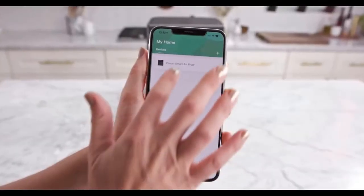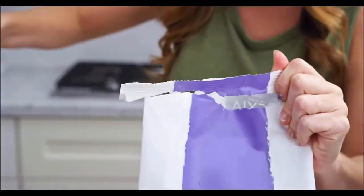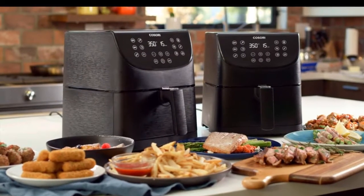It's time to take your kitchen into the 21st century. Featuring 11 original presets, the COSORI Smart Air Fryer cooks meals faster than an oven and with up to 85% less fat than traditionally fried foods.